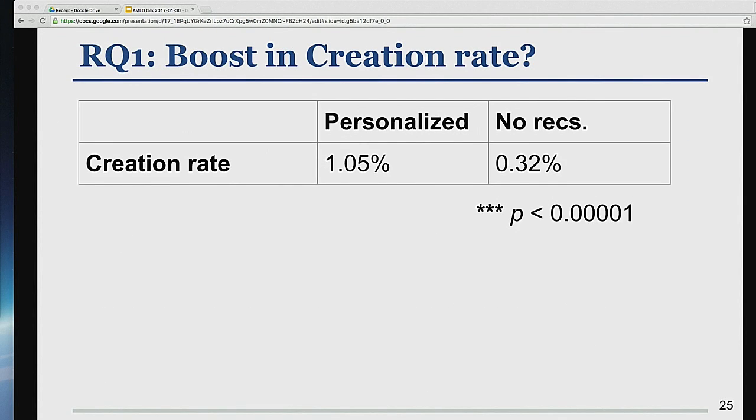Okay, so here are the numbers. The first research question is, does recommending articles for creation increase the rate at which they are created compared to just the organic growth rate of Wikipedia? And here we define creation rate as the fraction of articles that were missing before the experiment and that are created within 1 month after sending out our recommendation emails. And you see that we achieve a rate of 1%. So 1% of the articles that we recommend actually get created.